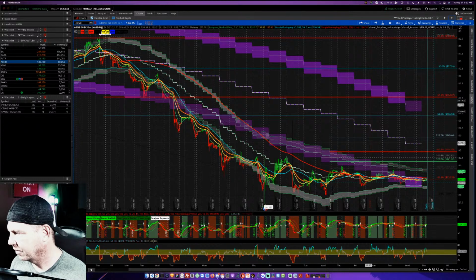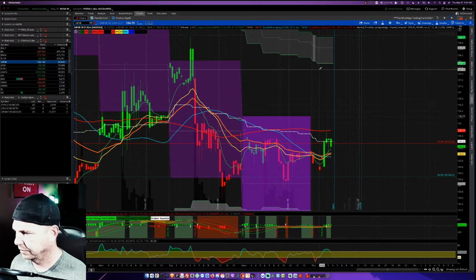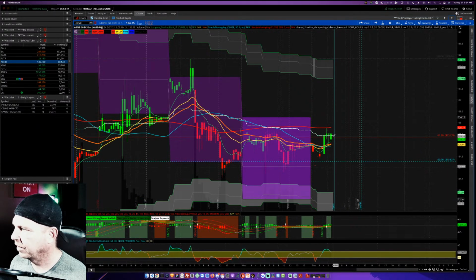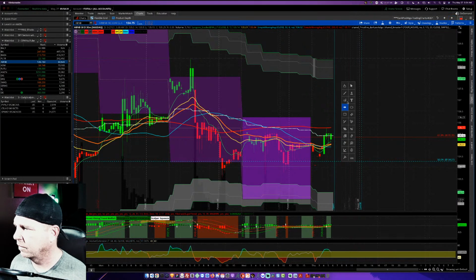Looks like we finally broke inside the daily Keltner channel bottom yesterday. If we can break above... Alright, so we're at the 4-hour Keltner channel mid. Look for a move from 135 to 137.92, 138 today. I think it can definitely get to 138 today. We'd like to get it to break above previous high at 138.84. So break above 138.84.